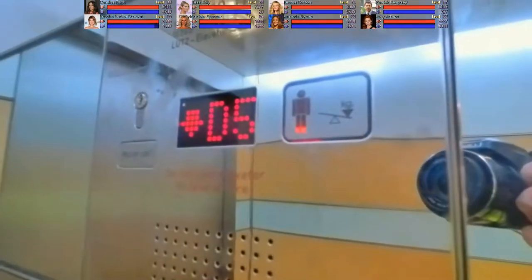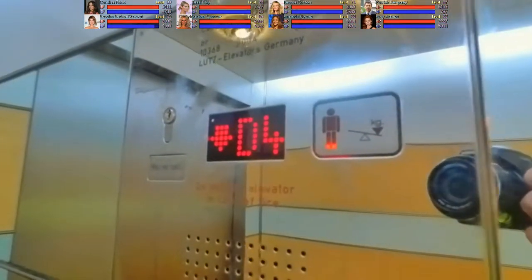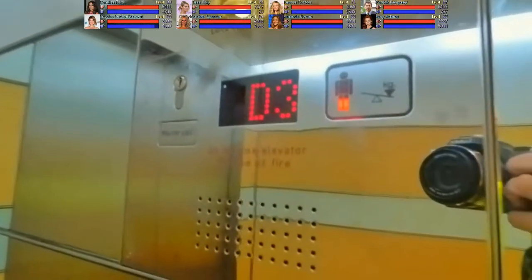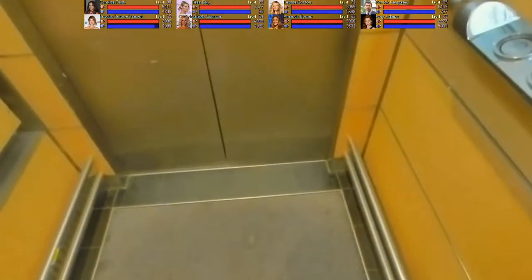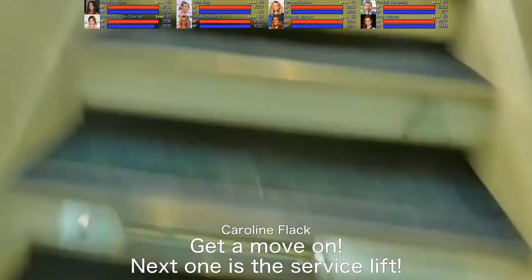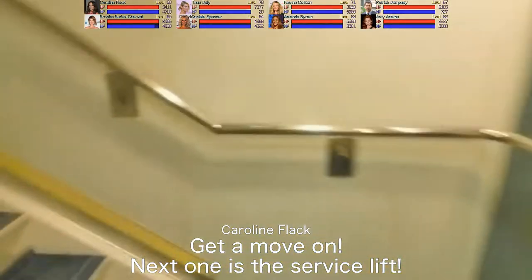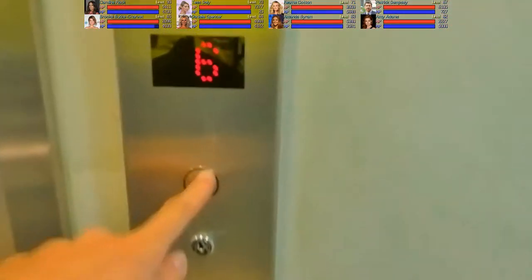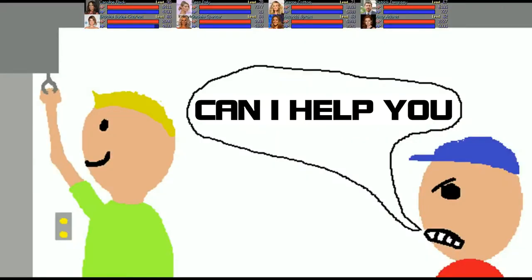It's a red Lutz lift. That's really interesting to do this. And now we got a long tooth service lift, which is locked off. But hey, I can open it up with a triangle key. And just as I opened it up, one of the staff came down the stairs and almost saw me. I almost got caught. Yeah, that was not good.